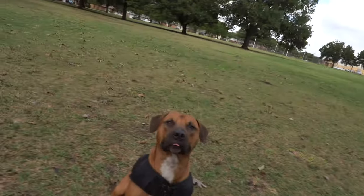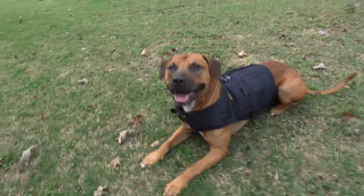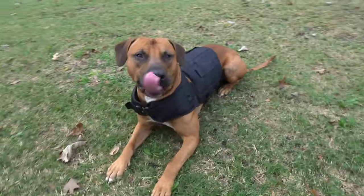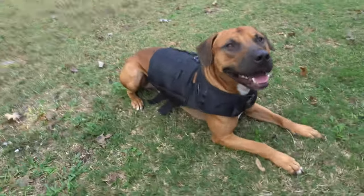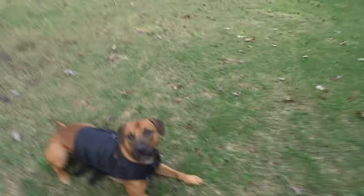We are at the park doing some tugging. As you can see, Hustle got a new vest. Let's see if he'll stay still. Stay, Hustle. Stay. So you guys can see it. No, stay, Hustle. Stay. Oh, yeah. So, yeah, we got a new vest with Hustle.